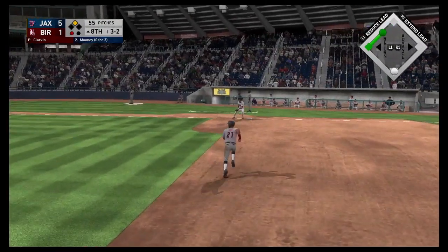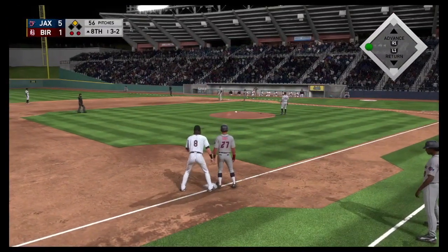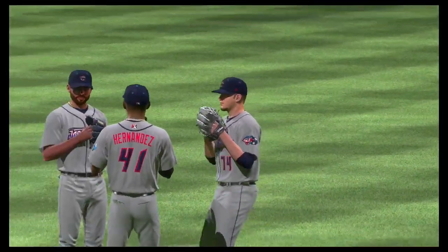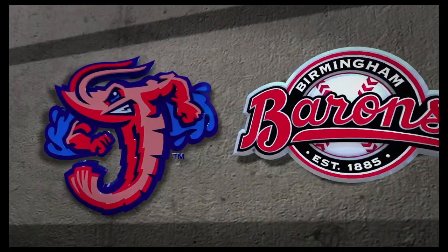3-2 pitch. Runner goes for third. On to first, and there were 2 down. Find a way to get it done, and they should be very happy with this performance. And this evening's contest comes to a close. 5-3 the final.